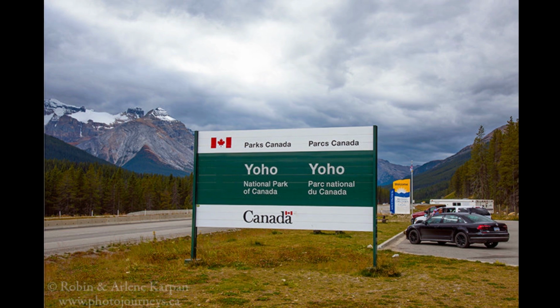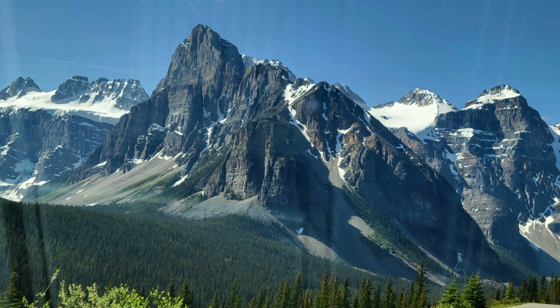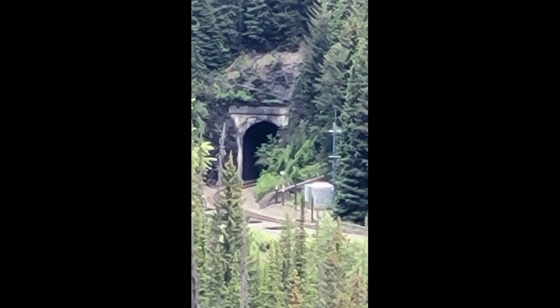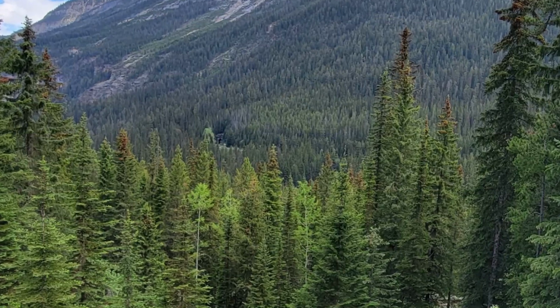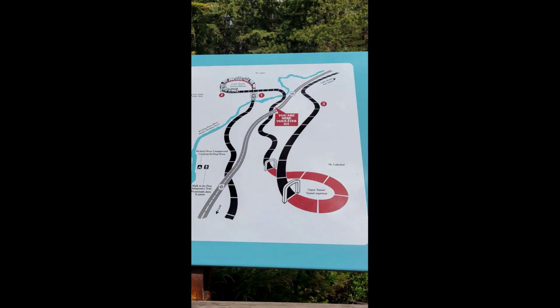In Yoho, the scenery was a little bit different. The mountains looked more rocky than in Kootenay and Banff. One of the most interesting things I thought were the spiral railroad tunnels. There's an entrance to one, and if you look very close up here, you can see the exit from that same tunnel that spirals through the mountain, and there are two of them. You'll need to pause this sign to see how it really works. Unfortunately, there were no trains running because the tracks were under repair, so we did not get to see them in use.